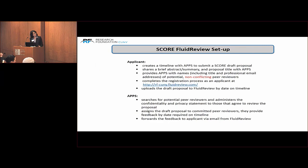So these are tasks. I hope you register as an applicant for your, hopefully, May 25th submission. These are tasks associated with the applicant, the PI. First I should say that we're going to help you through the planning and the setup of your account in Fluid Review. And as Frida stated, our relationship should be very organized and very detailed. And we have to start early.